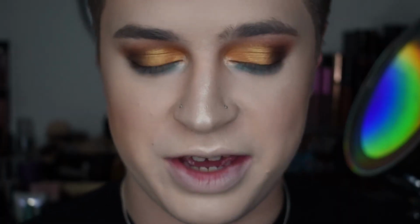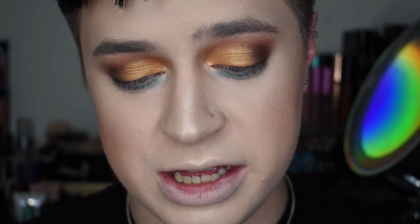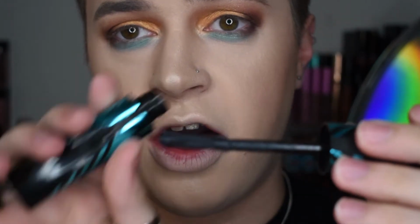And usually I do this off camera, but I'm going to do this on camera because it is a new product and it's part of the new drugstore products. This is the COVERGIRL Peacock Flare Mascara. Now, I'm not sure how I'm going to think of this. The wand is very, very odd, if you can see that. So, I will try it on camera on one eye and see what I think.